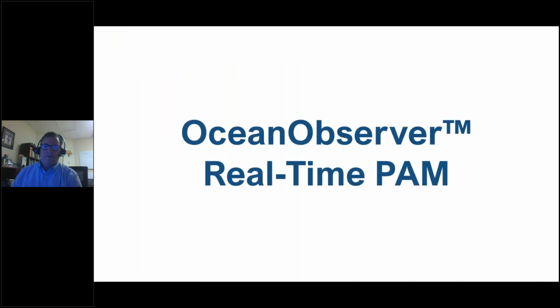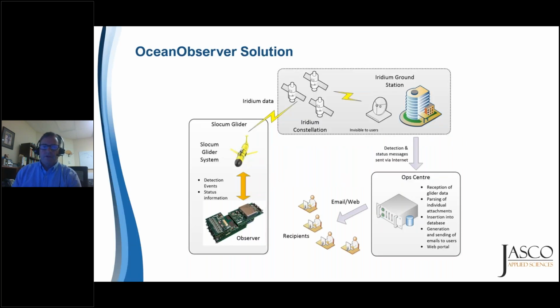OceanObserver. Like I said, it's really focused on real-time passive acoustic monitoring. And the solution is more than just the payload itself, more than the electronics and software that go on the vehicle. It includes both of those, plus the telemetry system to get data ashore, and the back office, the piece that delivers information to clients and customers. So it's not just about a payload. It's about this infrastructure and getting information of interest and making sure that the information that's delivered is of high quality. And that's the offering. That's really what JASCO and Teledyne are bringing forward here.